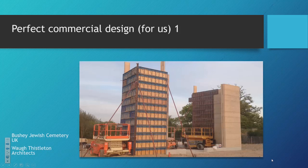And now I've just got perfect commercial design for us. For all you architects there, this is a job we just finished in the UK. It's a big Jewish cemetery, a mortuary and prayer halls. The architect there just sat down with us and he said, right, fellas, how can we do this to this budget? So we told him, and he changed the whole design for us specifically, and it just won the most prestigious award in England.